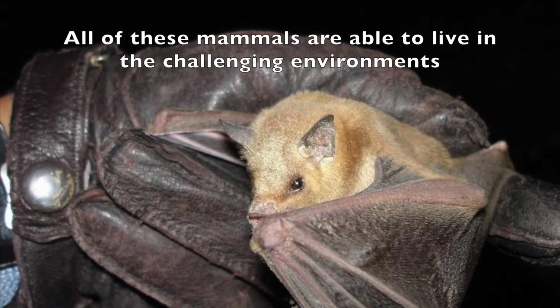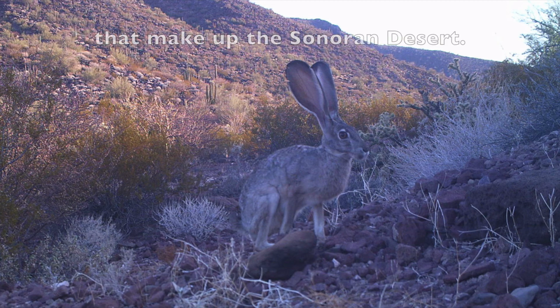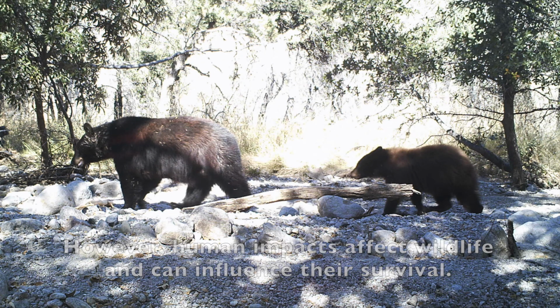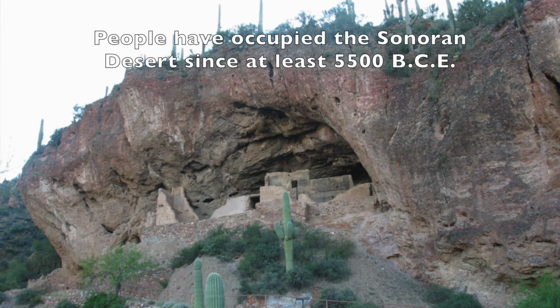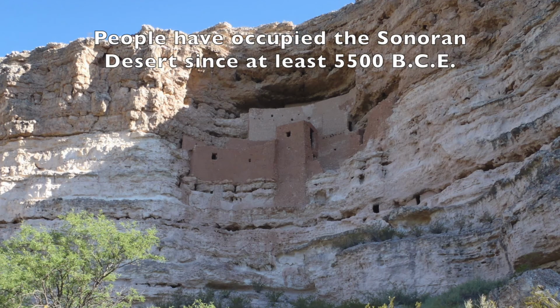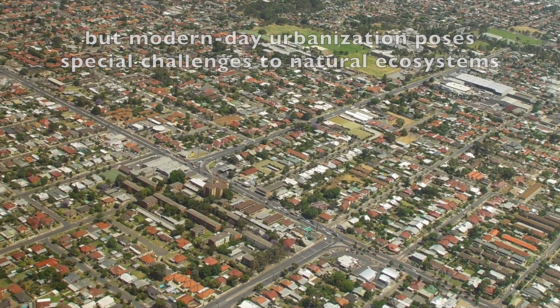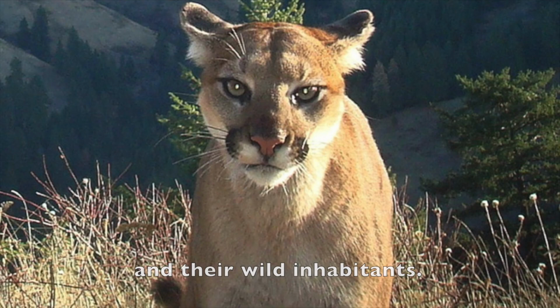All of these mammals are able to live in the challenging environments that make up the Sonoran Desert. However, human impacts affect wildlife and can influence their survival. People have occupied the Sonoran Desert since at least 5,500 BCE. But modern-day urbanization poses special challenges to natural ecosystems and their wild inhabitants.